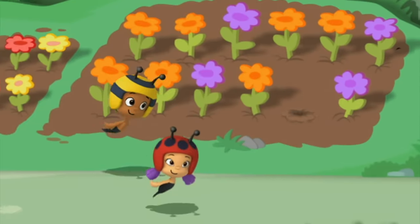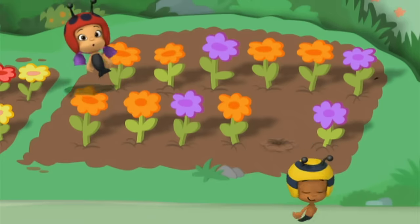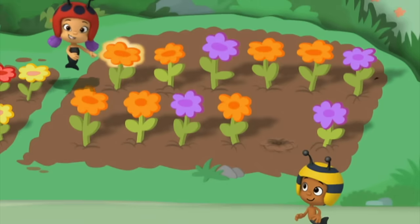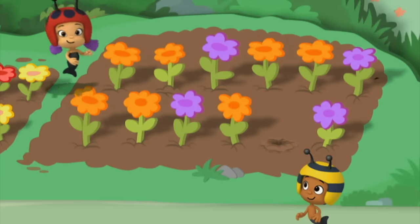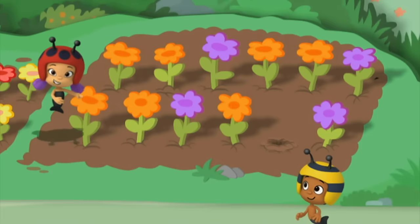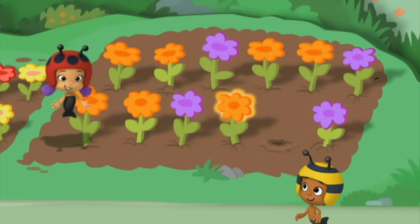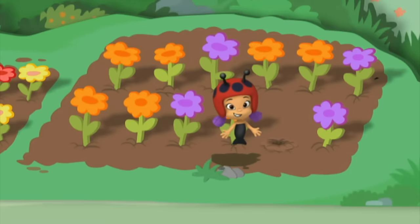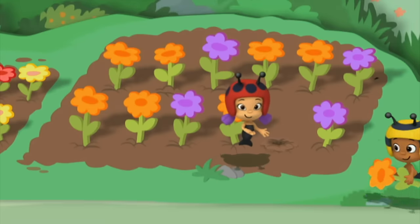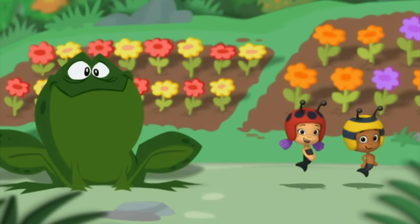Okay, we need a flower to go here. We need your help. The pattern is orange, orange, purple, orange, orange, purple. But here, one flower is missing. Orange, orange, purple, orange. What comes next? Orange. That's right. Let's plant another orange flower right there. We did it! Just in time.